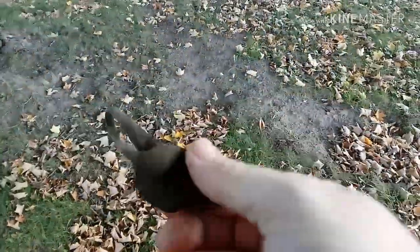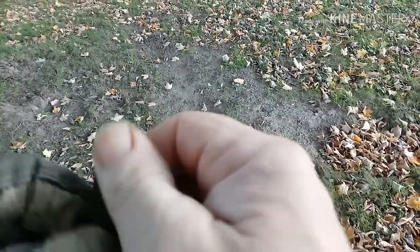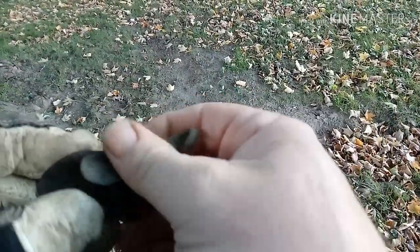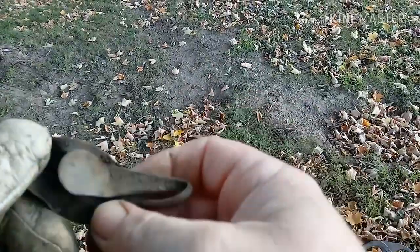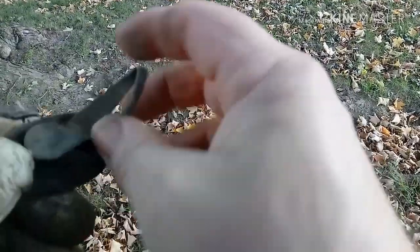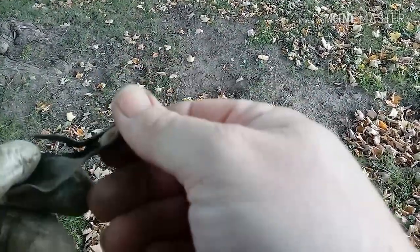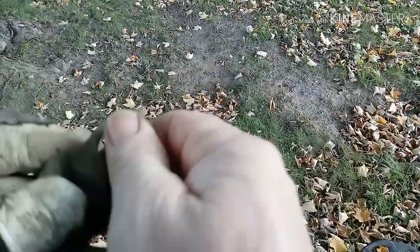First cool find. Check out that spoon. See some of the detail on it. Look at how that's just curled around. Fancy. Nice scroll work. Very light. Don't know how old it is. Hard to say. I don't see no writing anywhere. That's a pretty cool find.